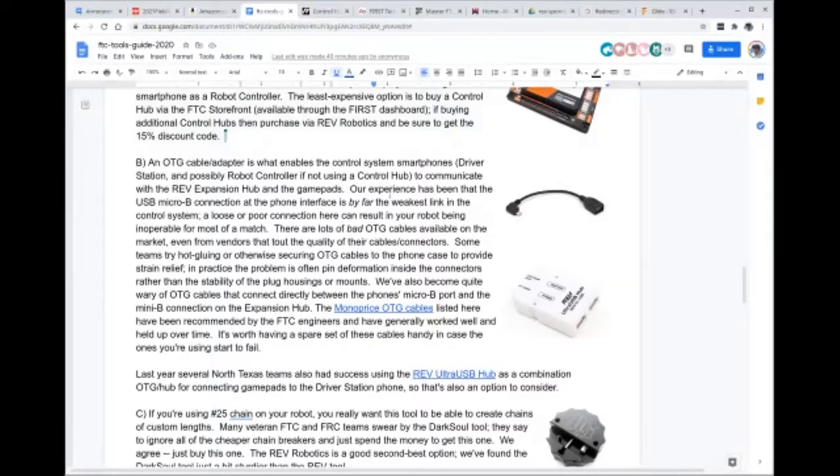At about half of the tournaments we go to, we encounter a team that is having a lot of phone connection issues. And it comes down to, we can tell there's something wrong with the OTG connection. And so I try to have extra cables on hand for them, but we don't always manage to do that. So it's good to have a few spares on hand.